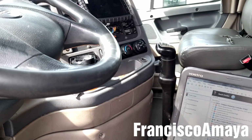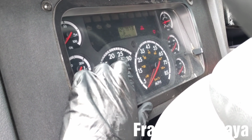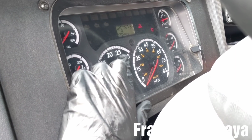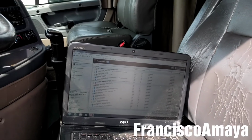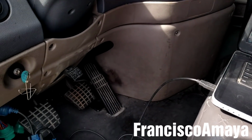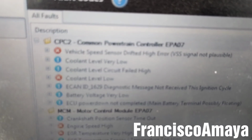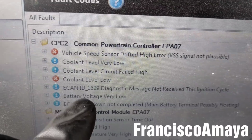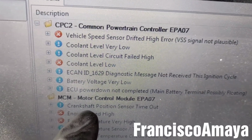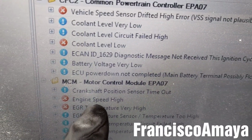When the engine speed goes over the limit, which is more than 2,500 RPMs, it sets a code. So knowing this, I have my laptop hooked up to the MCM of the truck, and I'm gonna look for a code. Let me focus this. Vehicle speed, low coolant, voltage, normal. Crankshaft position sensor timeout. That's not good. And we have here, you see, engine speed high.